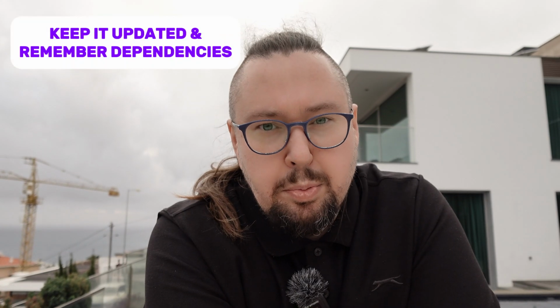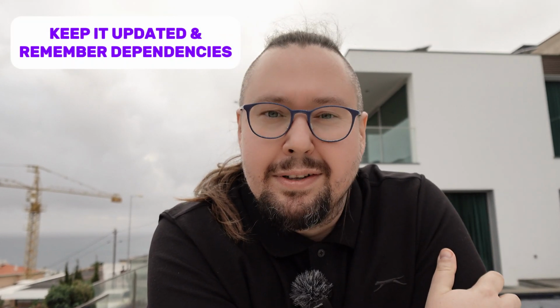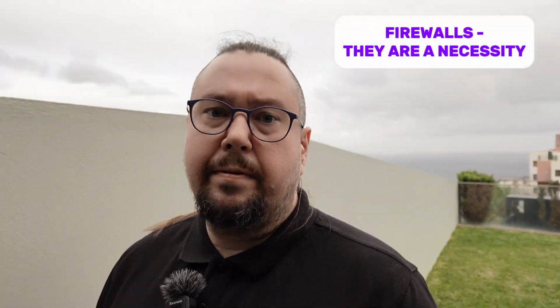This one is probably super boring, but it's actually really relevant. Keep things updated. And I'm not talking about just the servers and the application, also stuff like dependency hygiene. That means all the libraries that you're using in your projects. Normally, nobody's looking there. And believe me, those libraries often come with vulnerabilities that can simply compromise the whole project.